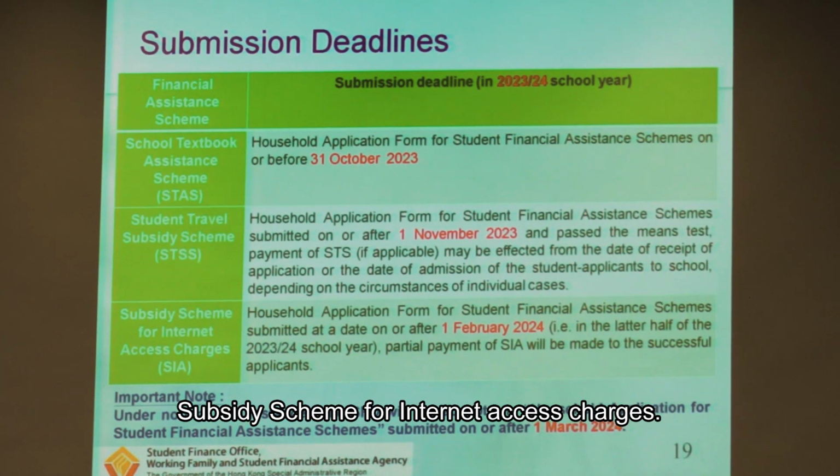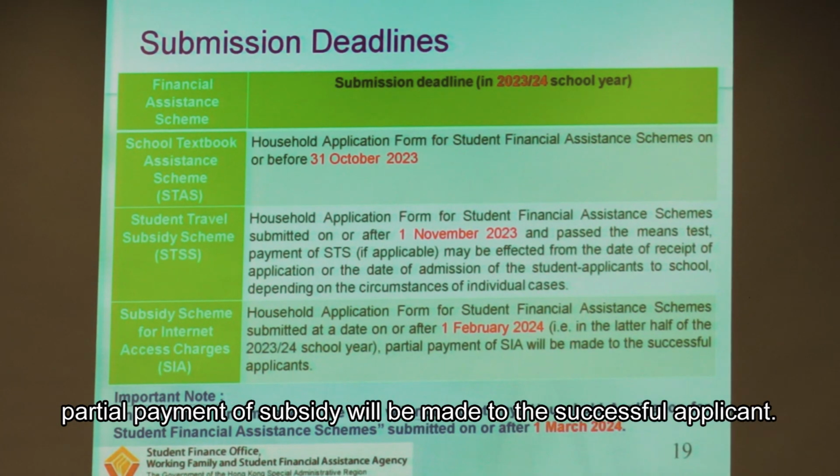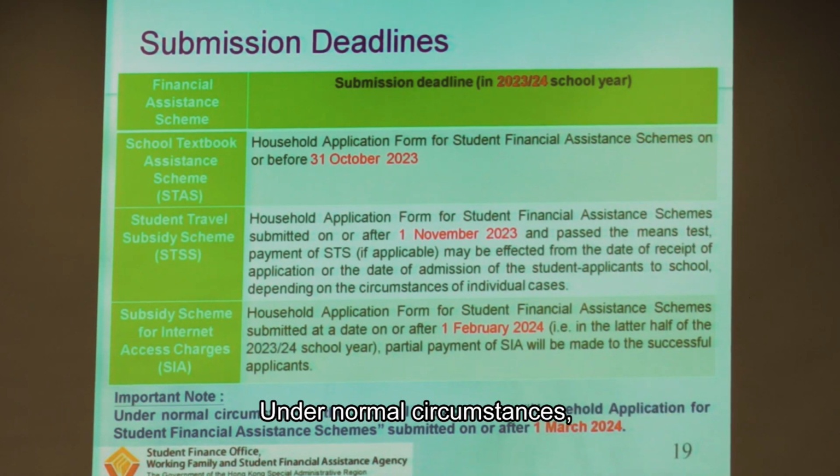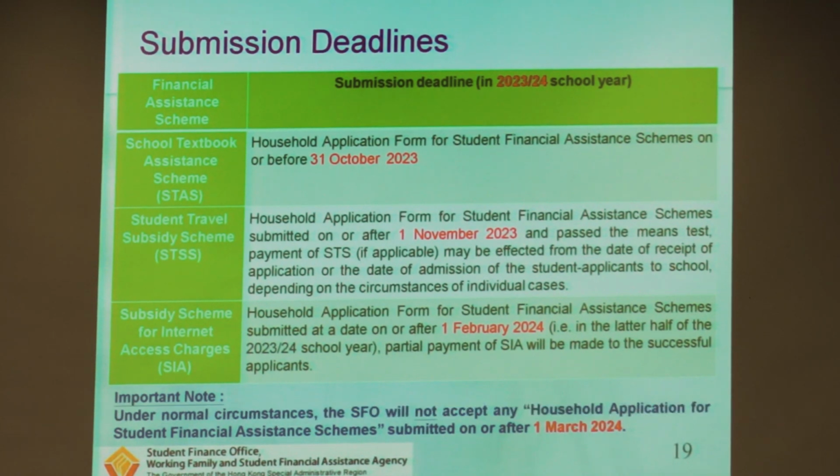Subsidy scheme for internet access charges. Application form should be submitted on or after the 1st of February 2024. Partial payment of subsidy will be made to the successful applicants. Now, under normal circumstances, we will not accept any application submitted on or after the 1st of March 2024.